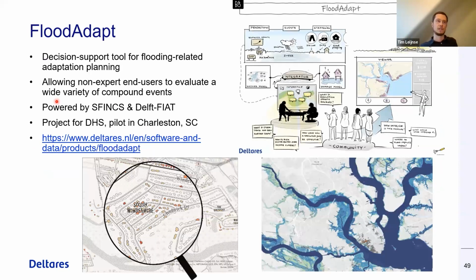And another nice thing is that we're developing something called Flood Adapt. That incorporates both Sphinx and Delphiat, but that's more meant as a tool for non-expert users that they can actually look at the location of Charleston and start playing like, okay, hey, my current flood risk is this, and maybe these houses are affected. And then by adding a seawall or something, your flood risk would reduce.